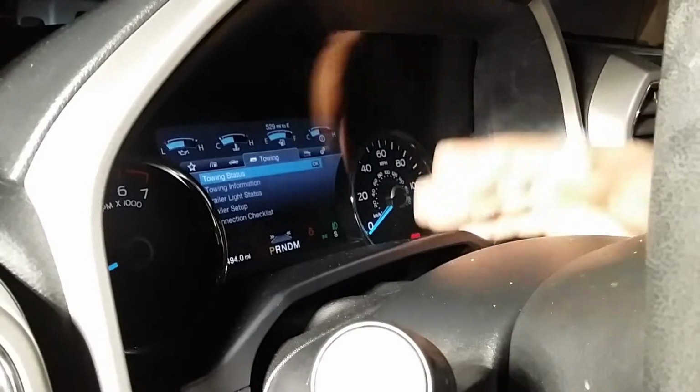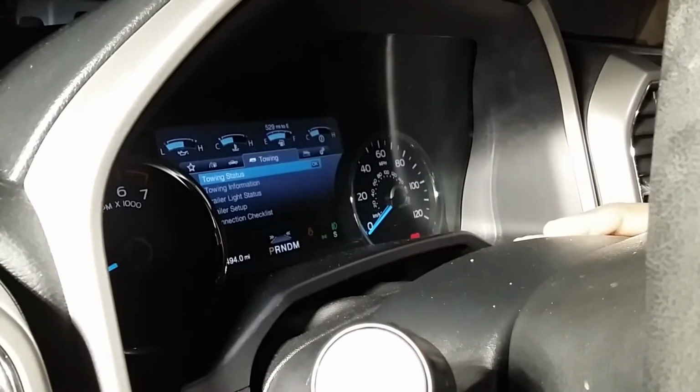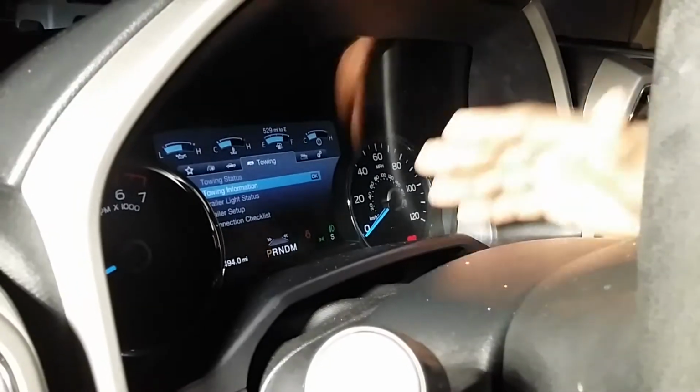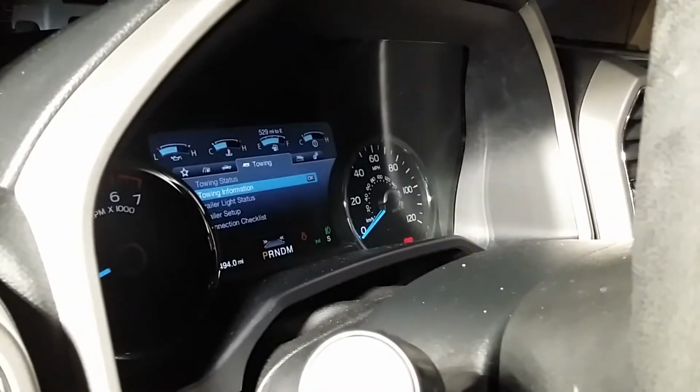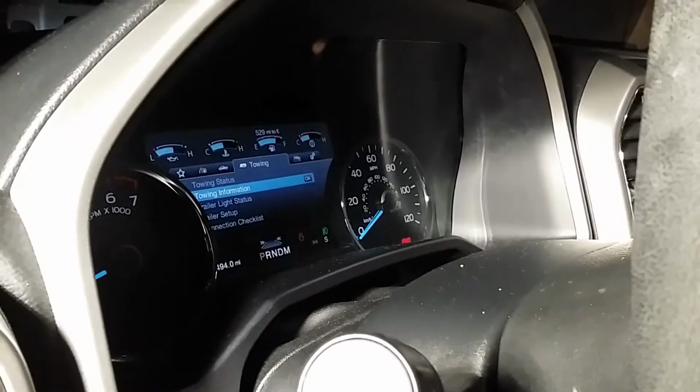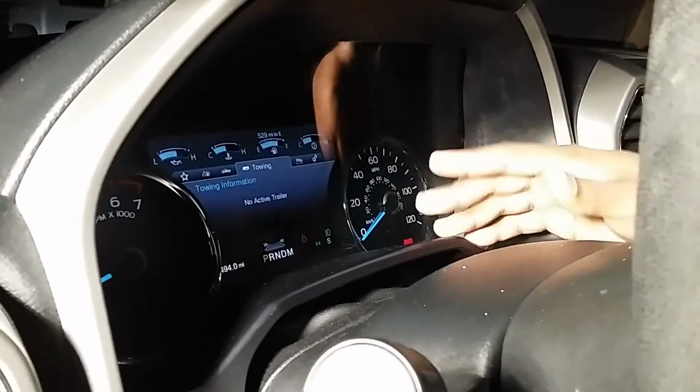And I haven't been able to test this very much yet. I have 2 trailers. I'm gonna try one of them tomorrow, but I plugged one of my trailers in today, and it popped up here and said, hey, your tail light is not working. So I'm like, that's awesome. You just saved me from getting a traffic ticket. So that's nice. It tells you all of that.